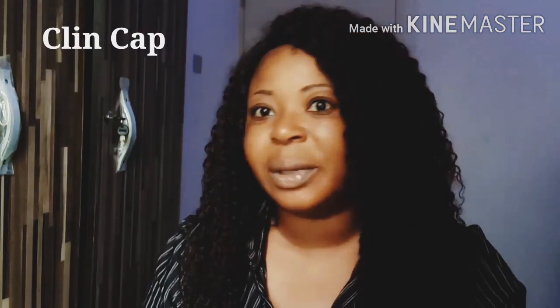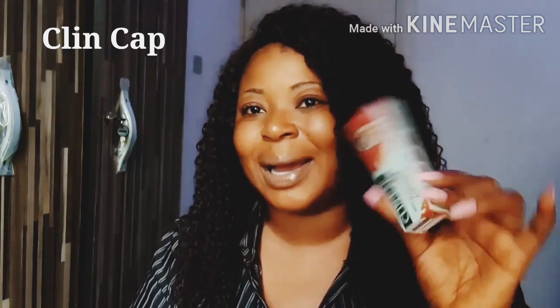So moving on, this is Clean Cap. This is an anti-pimples and acne cream. When you are doing an anti-pimples cream, anti-acne cream, even your face cream, you should use it because it's an anti-reaction cream. It works well for the facial cream, and you should always use it with a base. Have a base cream to mix it. Do not use it directly on your face.